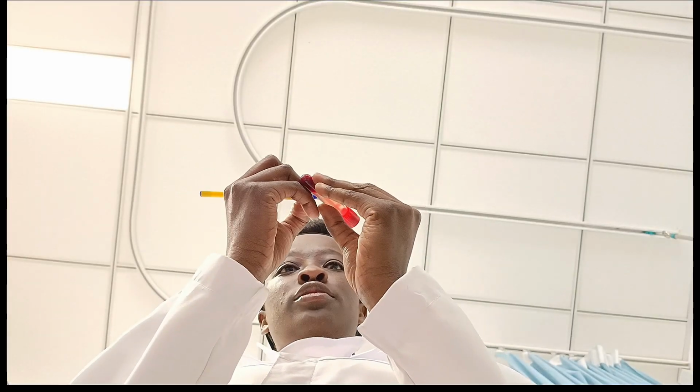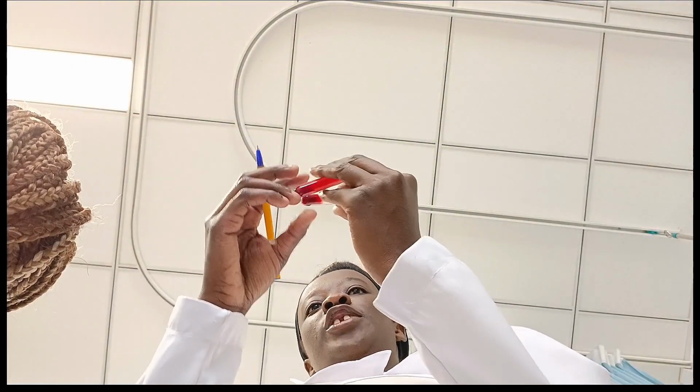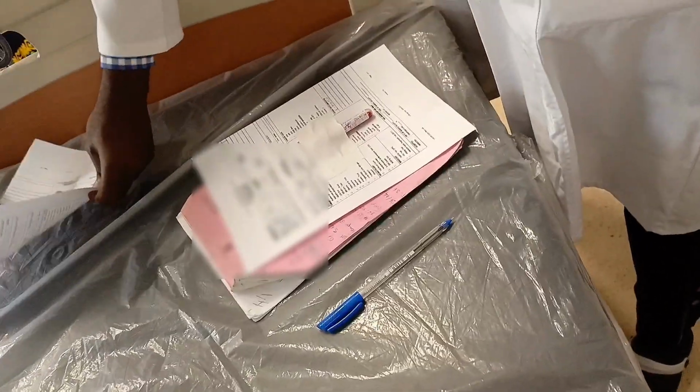The full blood count. You use different containers for different kinds of tests, so you cannot mix them up. You have to know which container accommodates which kind of test. And once you're done, you indicate in the lab form what kind of test you're ordering for and the patient's details.